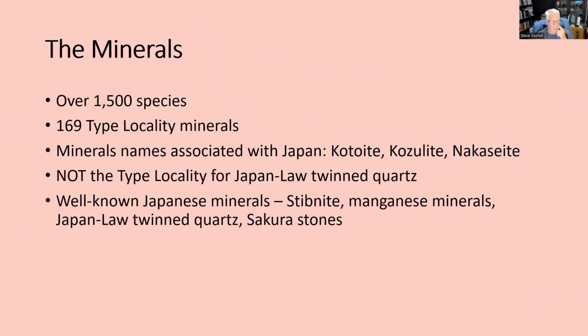Anyway, just looking at the minerals, Japan has over 1,500 species in total, which includes 169 type locality minerals. There's also a number of minerals where the names are associated with Japan, but the type locality isn't in Japan. There's a few examples there. Interestingly, it's not the type locality for Japan law twinned quartz, which I didn't know until recently.